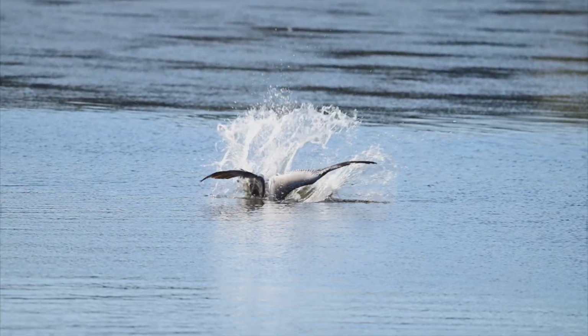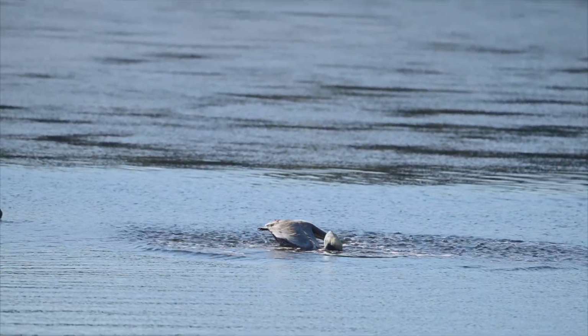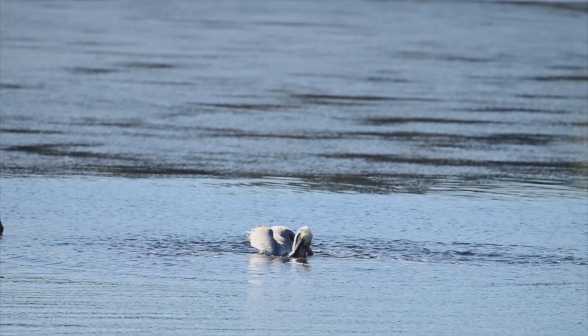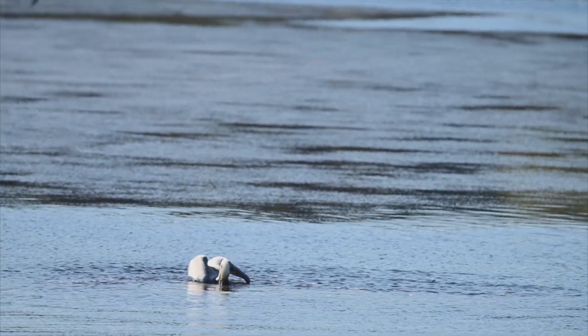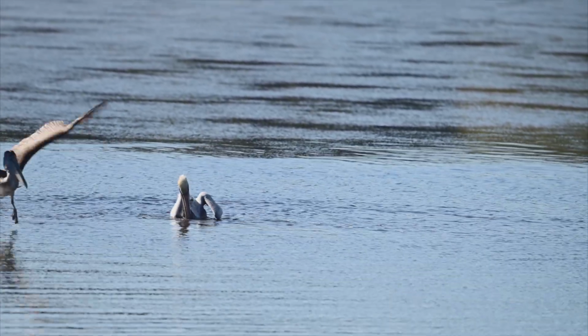Now, one of the big differences between the brown pelican and the white pelican is that the brown pelicans always go airborne and they have to dive into the water, or that's what they choose to do. They dive into the water to get their food.